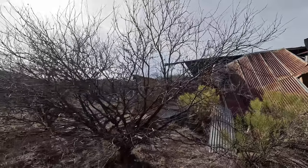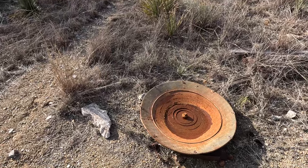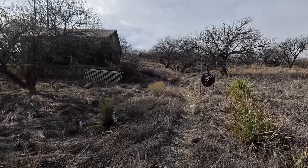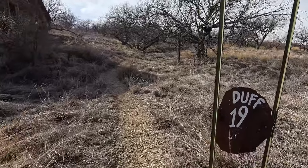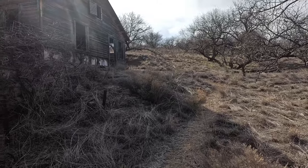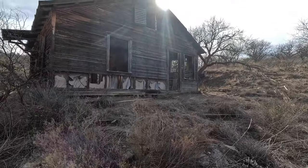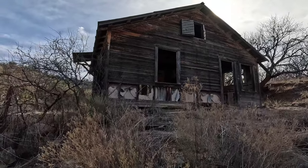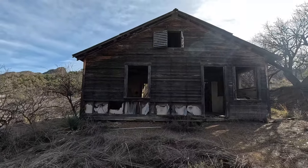Yeah, it wouldn't even be safe to try and get in there. Oh, what's this? Looks like some sort of plug or something. But, yeah, this is going to be neat. The Duff House. This is where the mine superintendent lived. So this is the big guy. And his wife, she was an anesthesiologist at the hospital. They also had a daughter that lived here, and she was actually born here in Ruby. But yeah, I was looking at the history of it. I wanted to check this one out to see what it was like, what the big guy, how he lived.